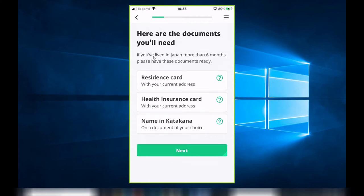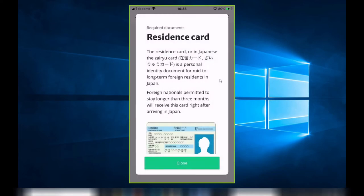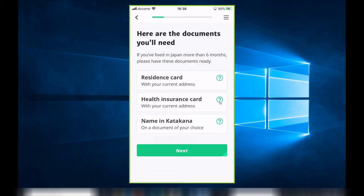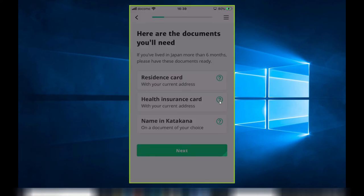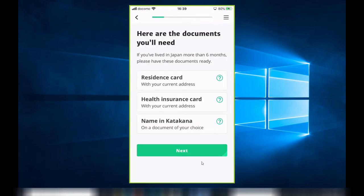Here are the documents you'll need. If you lived in Japan for more than 6 months, please have these documents ready. Residence card, Zairyu card, with your current address. Health insurance card, Hokenshou, with your current address. If you don't know what these things are, click on the question mark next to each. For the last one, name in katakana, you can use a utility bill that has your name in katakana.